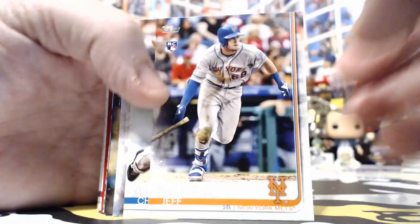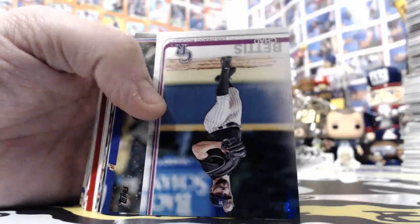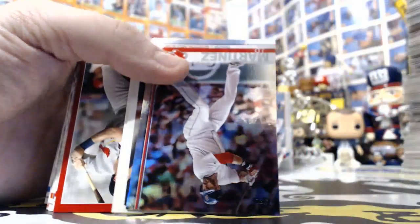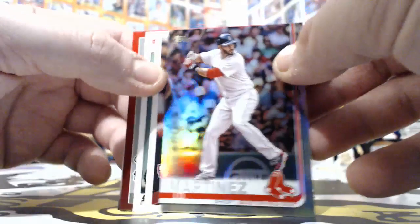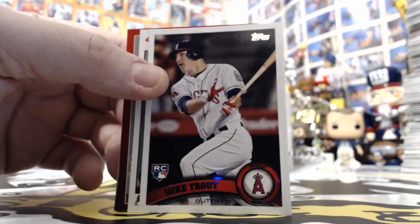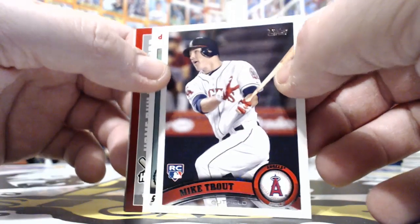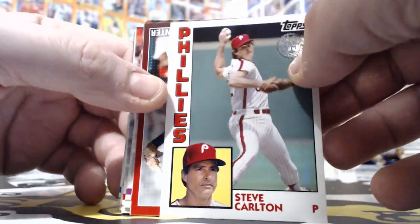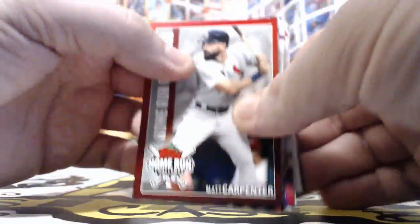Oh, Jeff McNeil. Another Jeff McNeil. There's Kopech. All right, JD Martinez Rainbow Foil. Mookie Betts' new best friend. Oh, Mike Trout, iconic rookie reprint right there. Everybody knows that card. All right, Steve Carlton, 1984. And Matt Carpenter, home run challenge for the St. Louis Cardinals.